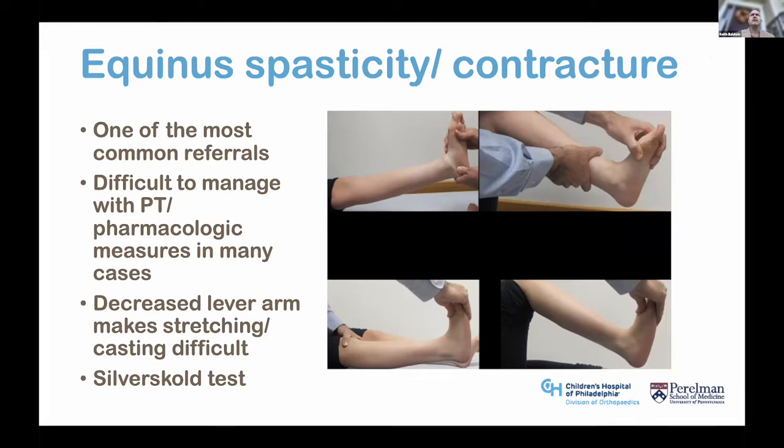I have a picture of the Silfverskiöld test. The gastroc-soleus complex is basically two muscles. The gastroc muscle crosses the knee and ankle, whereas the soleus only crosses the ankle. And so by checking the degree of equinus with the knee straight versus with the knee bent, you can tell the difference between equinus as a result of both the soleus and the gastroc, or just the gastroc.